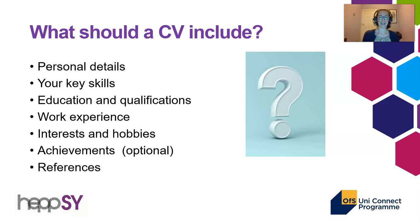And finally, your references. So that could be someone that can be contacted to confirm that what is on your CV is true and accurate. So if you're just leaving school or college, that's very likely to be a tutor or a teacher that you trust and that knows you well. And you might combine that with a previous employer if you do have one.